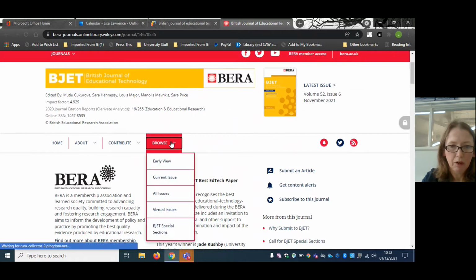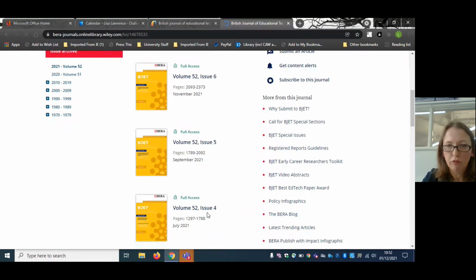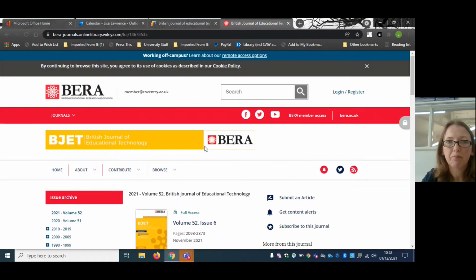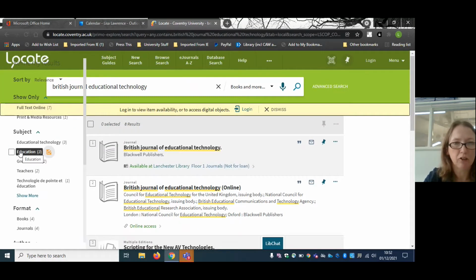And then you can browse the issues and choose the volume and the issue or part number that you need to look at in order to find the article that you're interested in. Again, if you've got any questions with that, feel free to get in touch with me and ask for further help.